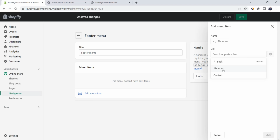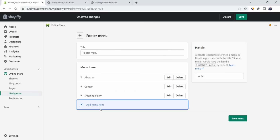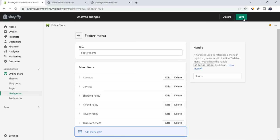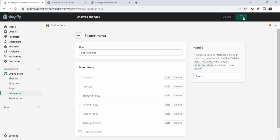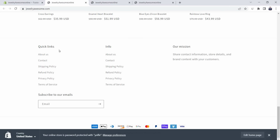We will add here About Us page and then Contact Us page. Then, we gonna add website policies. And we will start with shipping policy. And then we gonna add refund policy and so on. Now after adding all policies, click on Save. Refresh your website and you will find all changes applied on the footer.